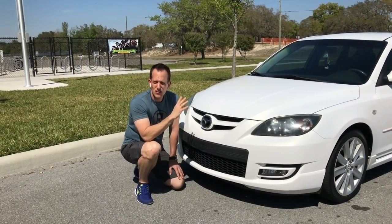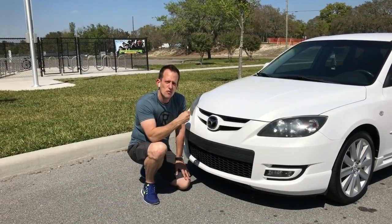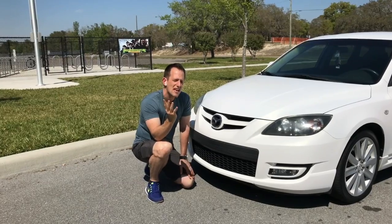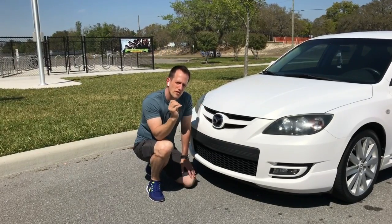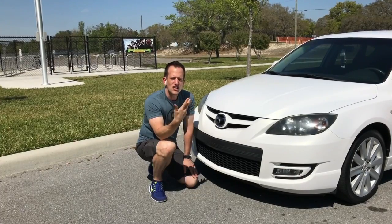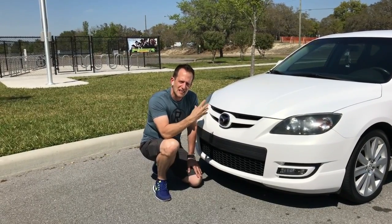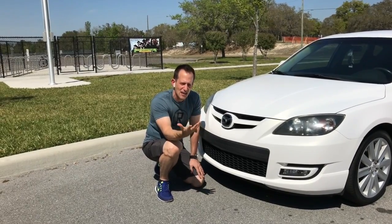If you want to know a little history about the whole Mazda Speed program, it actually started with their Protegés, which is a vehicle that was produced before the Mazda 3. So Mazda has a lot of engineering, a lot of experience with putting turbochargers on these inline four engines and getting a ton of horsepower.